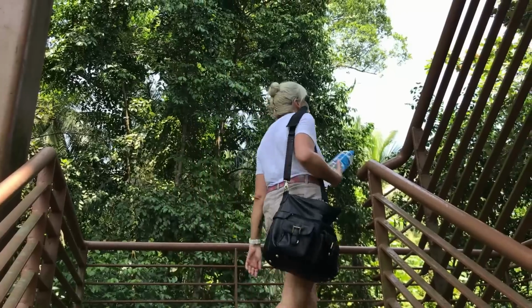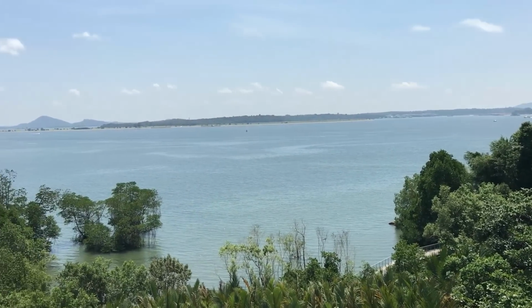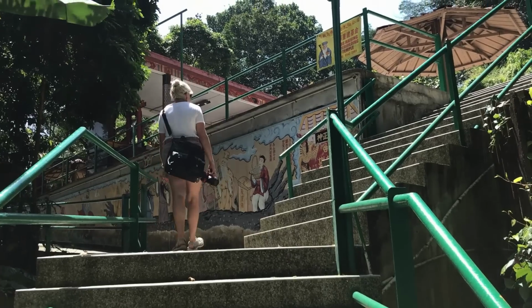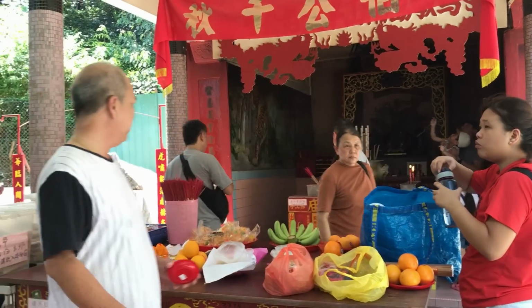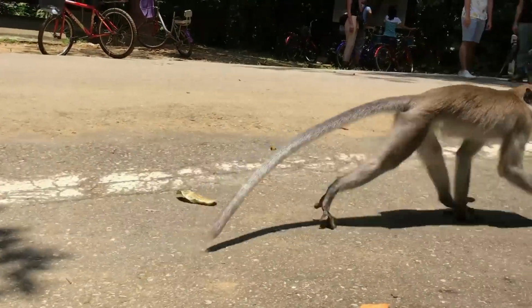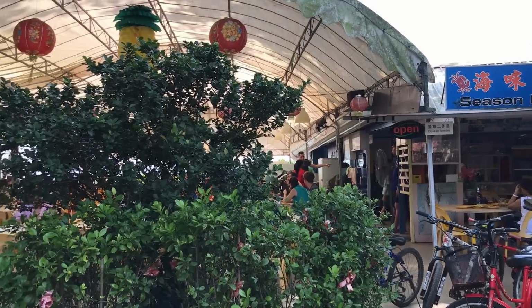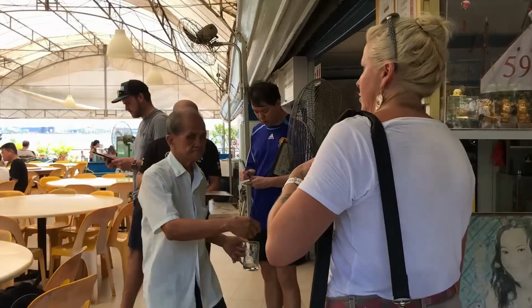We've climbed a bazillion steps to get on top of this really cool observation tower that looks above the canopy over at the water. It's very pretty. We have earned our lunch. We've been riding all around Pulau Ubin and are starving, and here comes some awesome food.